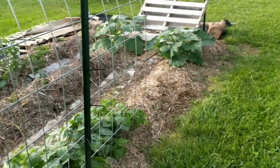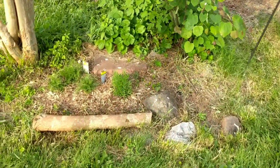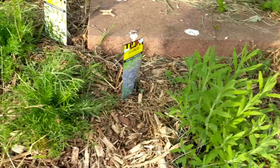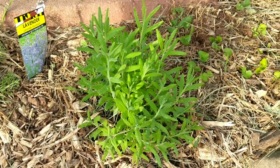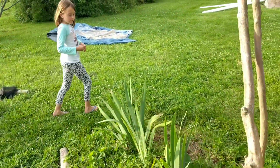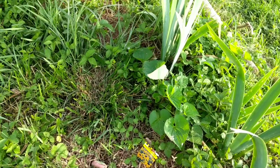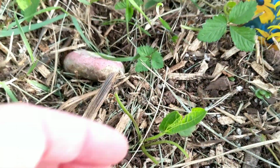So over here we have our little patio area and we have some herbs. This is chamomile. This one's doing awesome. Yeah, it's got nice new flowers. And this is our lavender. Is it bigger? I think so, yeah, it's a little bigger. And if you come over here, this black-eyed Susan isn't doing very well. It sure isn't. Something keeps eating its leaves, and it's just not doing great.